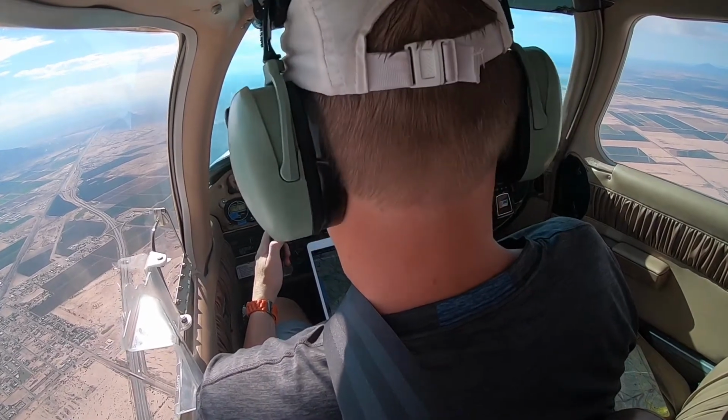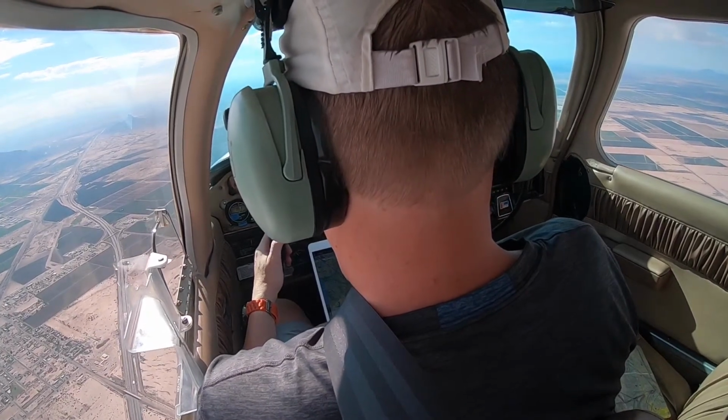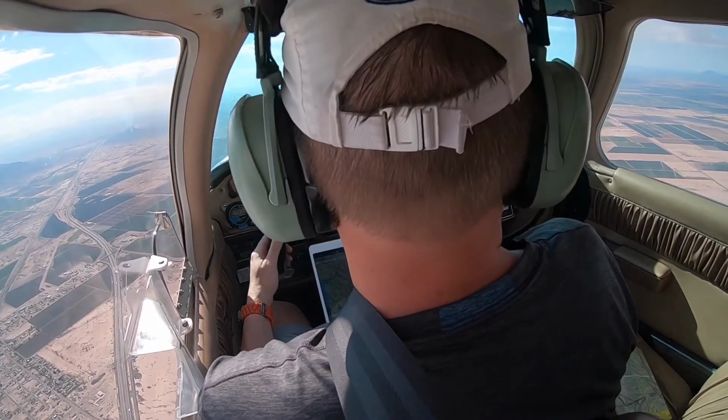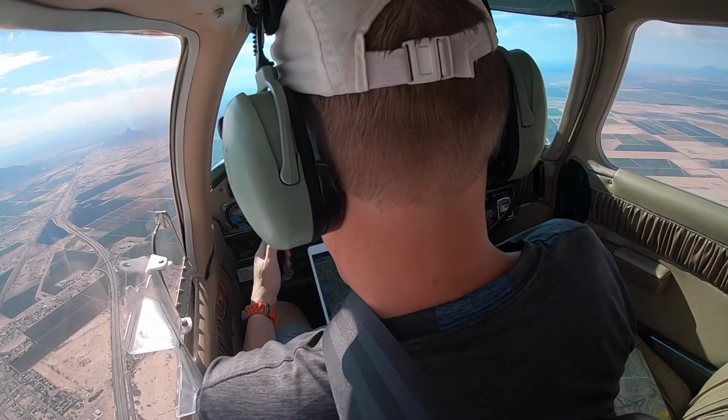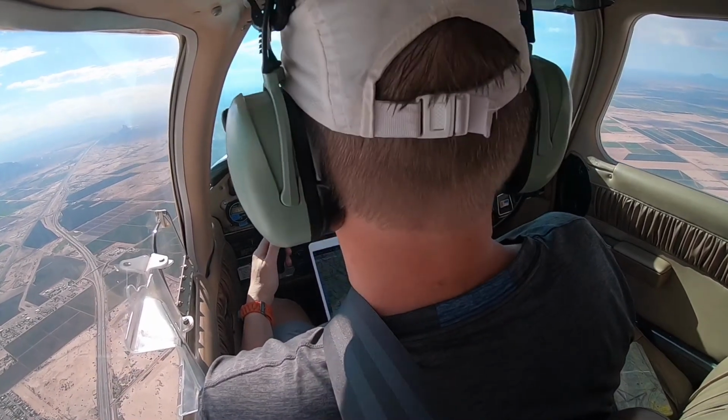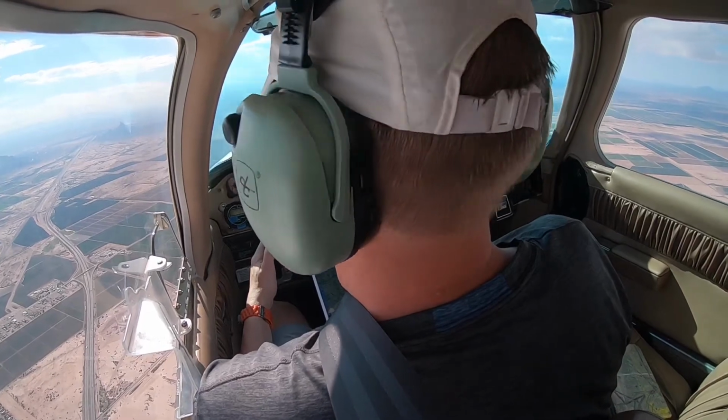Air Shuttle 5824, direct El Paso. Direct El Paso, Shuttle 5824, thanks. Air Shuttle 5824, contact Albuquerque Center 135.15. Albuquerque Center 135.15, Shuttle 5824.